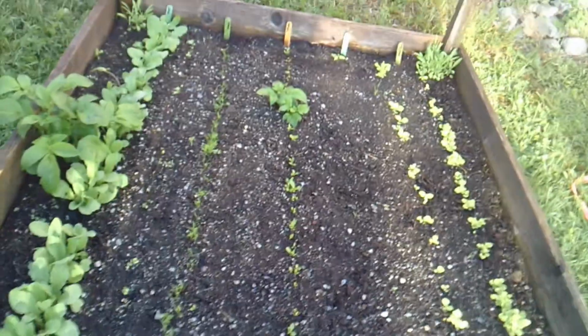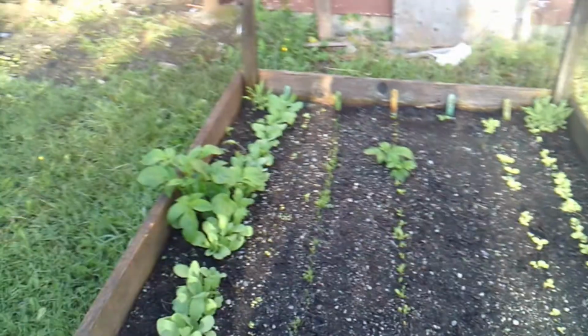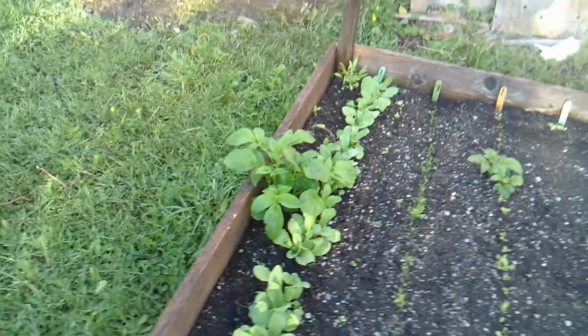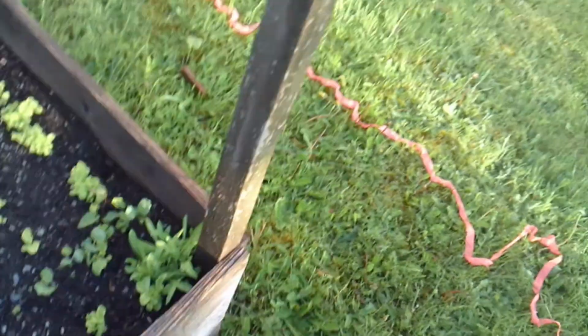Radishes, lettuce, miscellaneous, they're all doing really good. Got a potato that volunteered itself on the end. I think that's a potato. It doesn't quite look like a potato. Might be some flowers. I did sprinkle some flower seeds in the corners of the beds, and that's what I see popping up in the corners of the beds.